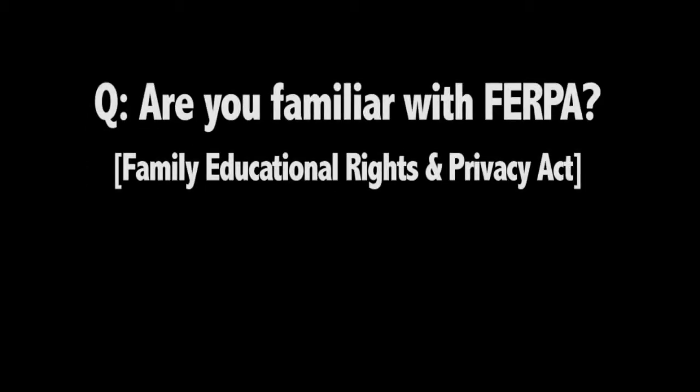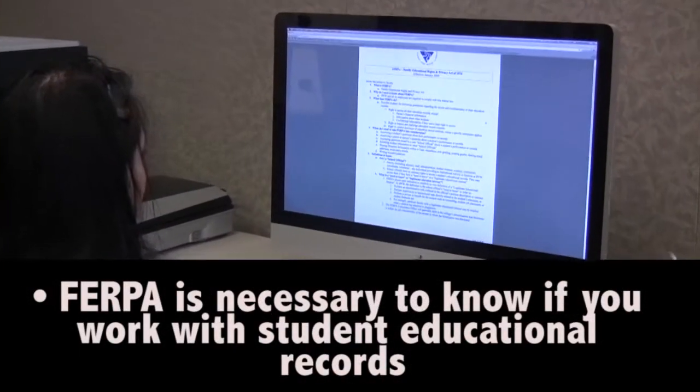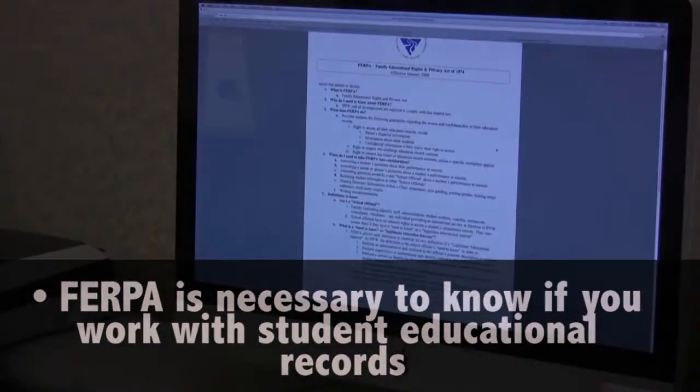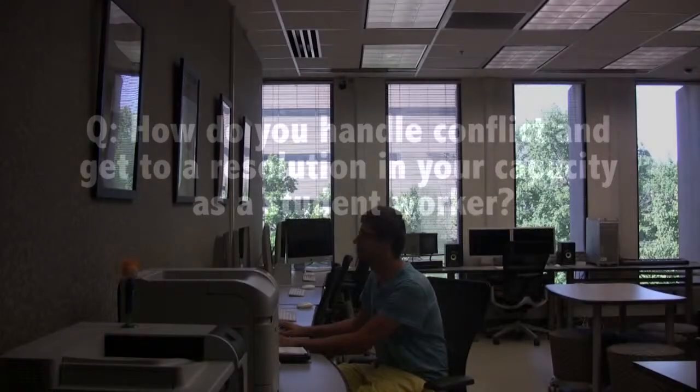Are you familiar with FERPA, the Family Educational Rights and Privacy Act? FERPA is necessary to know if you work with student educational records. Ask your supervisor to show you the quiz and tutorial on the registrar's website. You may have a role in protecting the academic, financial, or medical records of students at IPFW. How do you handle conflict and get to a resolution in your capacity as a student worker?